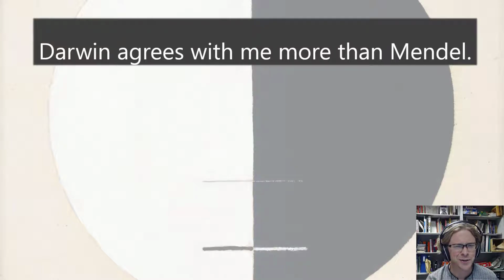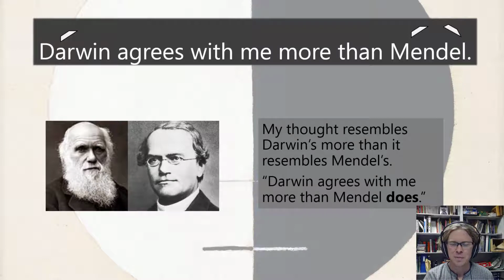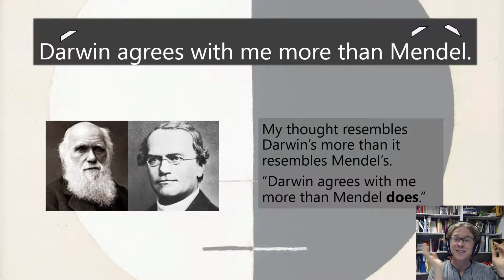This one's kind of hard. So in the first case, I'm saying, Darwin agrees with me more than Mendel. Okay, so my thought resembles Darwin's more than it resembles Mendel's. Maybe the addition of "does" here does a lot of work. So, Darwin agrees with me more than Mendel does.